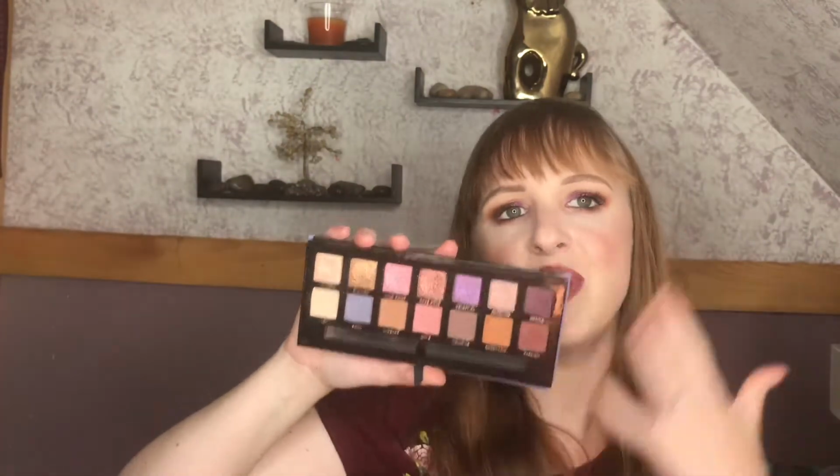I would say that I'm kind of give or take how I feel about this palette. It retails for $42 and it is sold on the ABH website, Sephora. It is also sold on Ulta. I don't believe it is in stores yet, but it is sold online. And you will see when I do my demo and I go a little bit more in depth with everything and I do the swatches and everything like that, how I feel about every single shade individually.